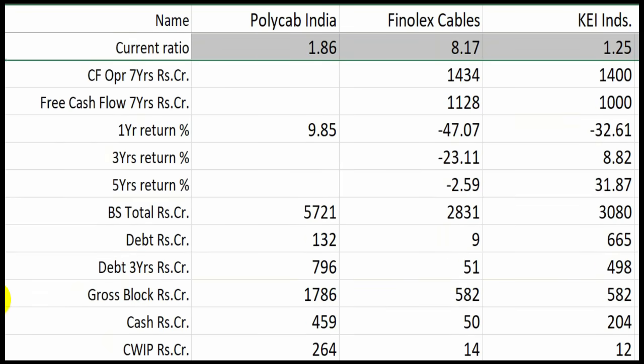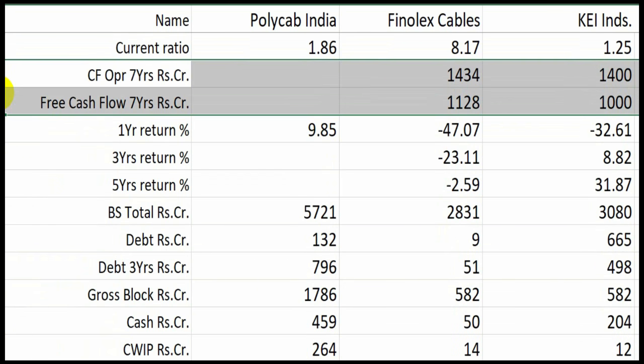Looking at the cash flow from operating activity of the last 7 years and comparing it with the free cash flow of the last 7 years, we don't have the data for PolyCab because it has just got listed in 2019. But we can look at Finolex. In the last 5 years, it has generated around 1,400 crores of cash from operating activity and has 1,100 crores left as free cash. KEI Industries cash also is at around 1400 with 1000 crore left for financing activity.